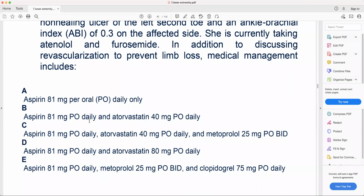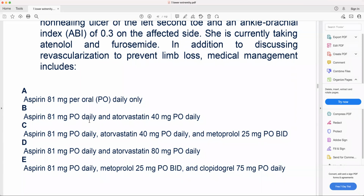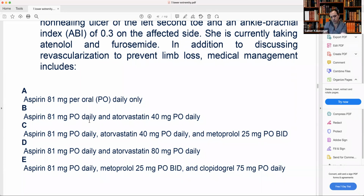Dual antiplatelets, we do it in the clinic. The patient comes to us, we give them aspirin and Plavix, but really there is no data to support that. I think we took this from the cardiologists. There is no data that aspirin and Plavix is better than aspirin alone. But the two most important are statin 80 milligrams and aspirin. This is where we have hard evidence that will help patients with vascular occlusion. So my answer will be aspirin and statin 80 milligrams.